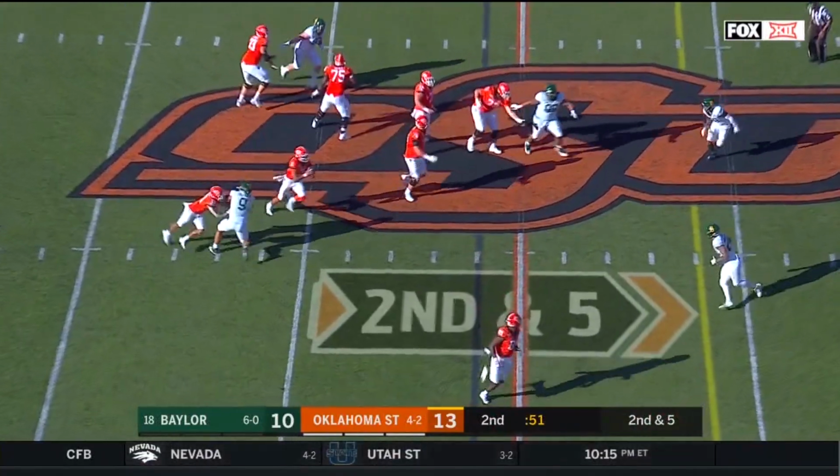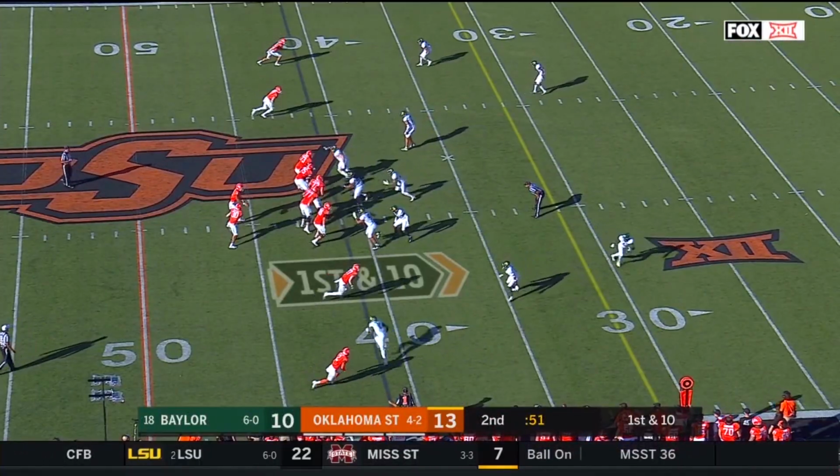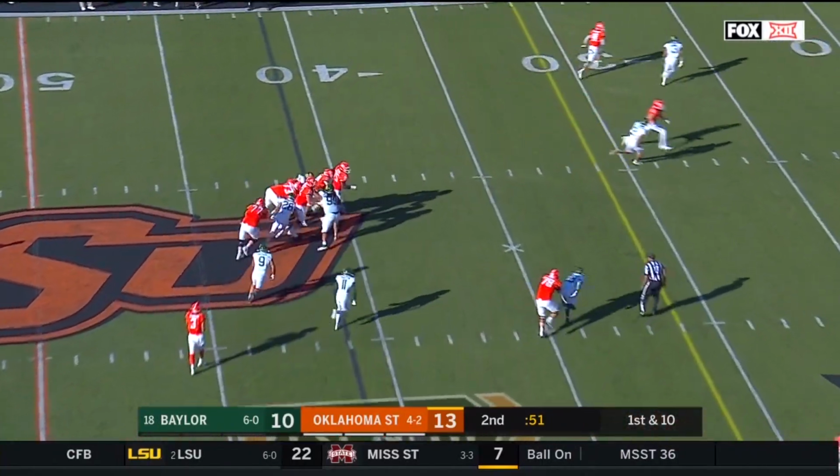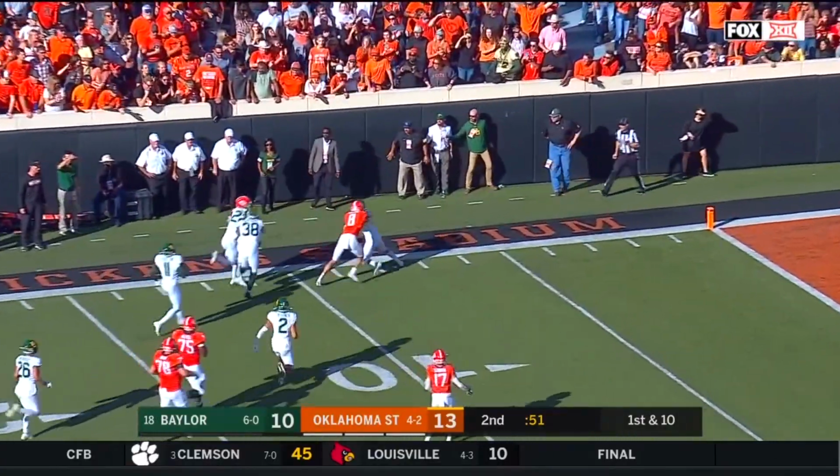Now they roll out Sanders. Look at that athleticism. Nice, now he RPO dumps it. Putting stress on Baylor's defense. Nice. Hubbard. Look out. Chuba is good.